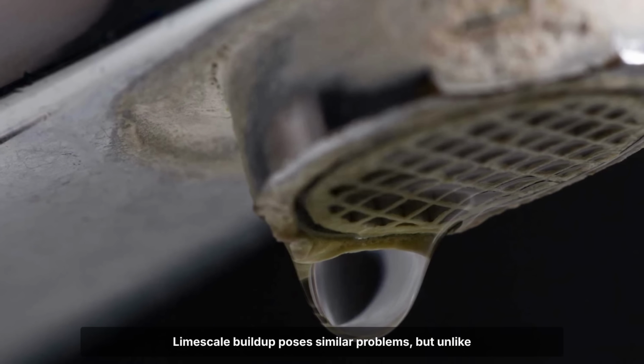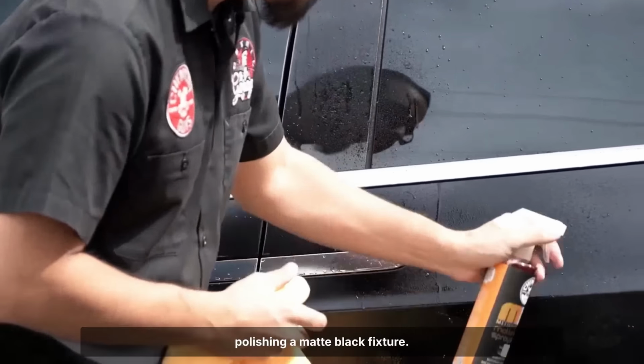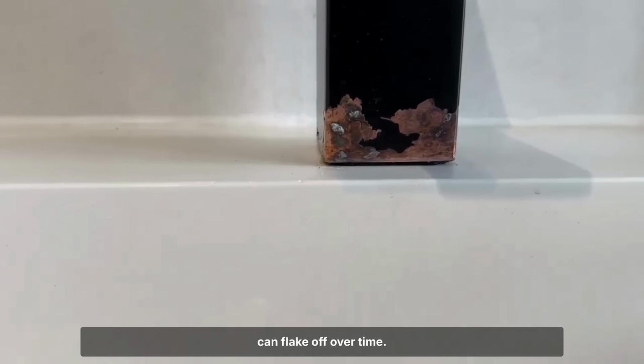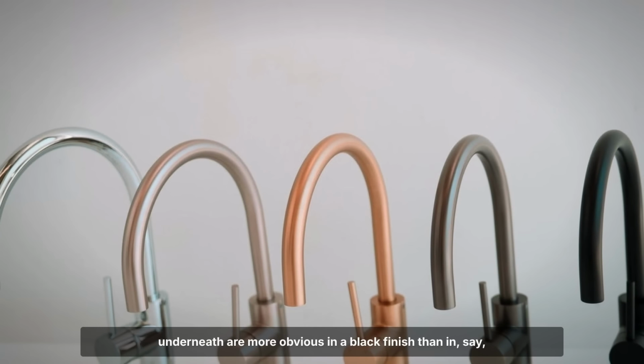Limescale buildup poses similar problems, but unlike traditional metals, you cannot solve the problem by polishing a matte black fixture. Even worse, unless your fixtures are top quality, the finish can flake off over time. Chips and scratches that reveal a bit of the gray metal underneath are more obvious in a black finish than in, say, a pewter one.